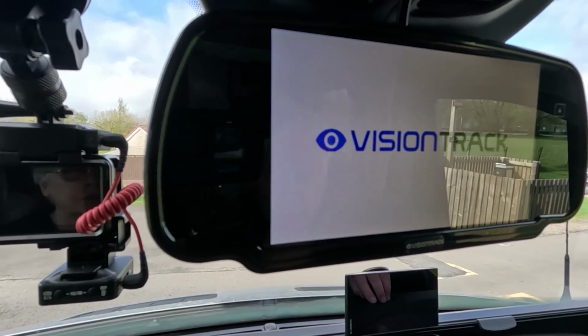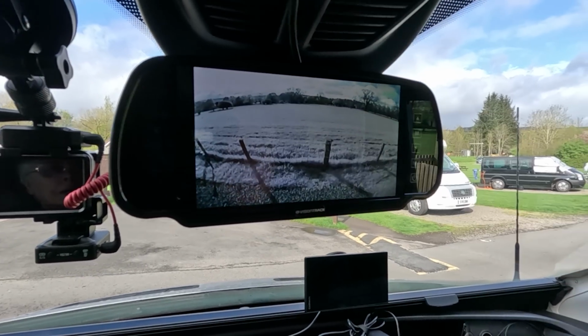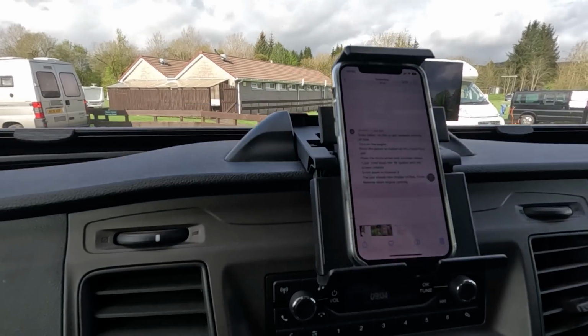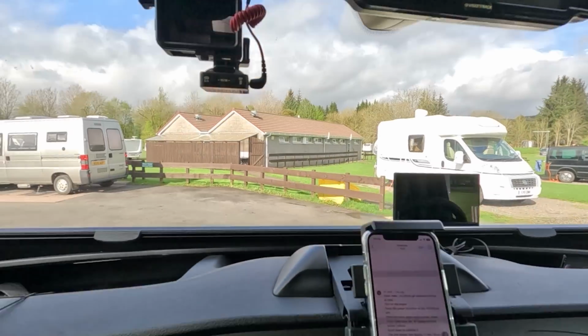Okay. Scroll down so you've got to hold it until it says unlock. Is it that one? Well, that's it. It's the select button. Pressing the select button to get channel 3. Get to channel 3. That one over there. Yeah, that's it. All right.